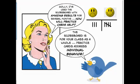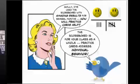The scoreboard is for your class as a whole. Practice cards address individual behavior. Let's hit that point right now real hard. You use the scoreboard to adjust and attend to the class as a whole. If you don't know what the scoreboard is, I'll show you lots of information about it online, but you've got to text in at the end of the program to remind me. So you've got the scoreboard going for weeks and weeks and weeks. Then it's time to talk about Susie and Johnny and Juan and Tamika and Joe, those individual kids, individual behavior.